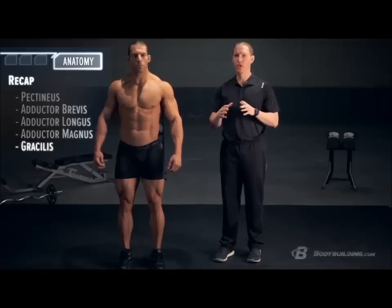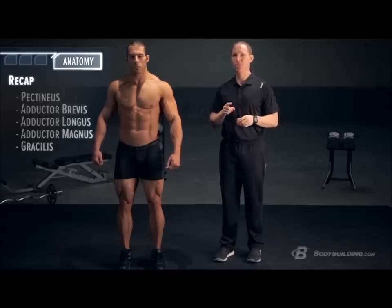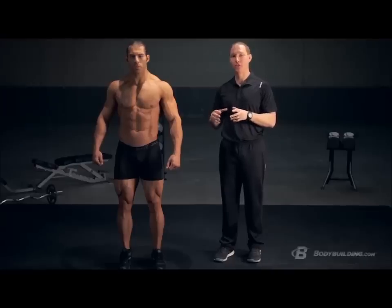And what's important, I don't want you guys to confuse these with the quads or the hamstrings. They're absolutely important for bulk and width, front to back, side to side of your thighs, but they are unique, and we're gonna make sure that we try and use some exercises to develop these muscles in their own right.